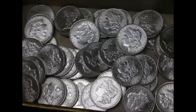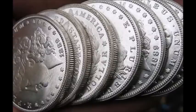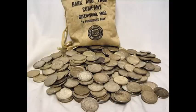So these are all popular varieties. Now, if you do happen to find one of these ones, they typically are much more valuable than some of the others. So I wanted to bring these to your attention in case you are one of the silver searchers or out cherry picking a coin shop to look for some of these scarce and rare varieties. So let's dive right on in.